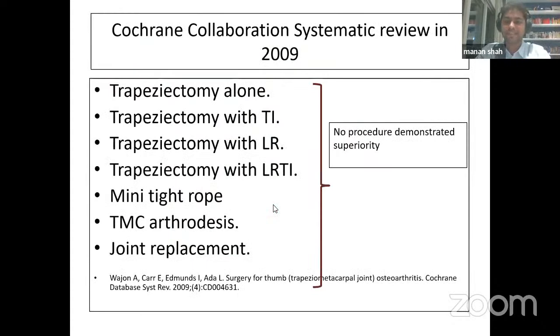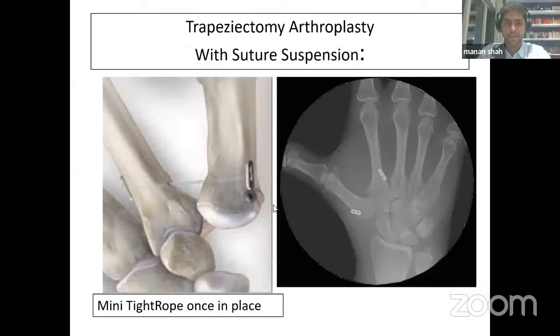And multiple surgeries have been recommended and no single procedure has demonstrated superiority, but the crux is that trapeziectomy must be performed, whether it is followed by tendon interposition, ligament reconstruction, a combination, a tightrope or arthrodesis in younger individuals that have higher functional requirement. For the first few procedures, the trapeziectomy is the most essential component.